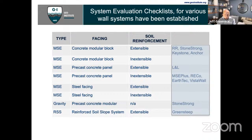Concrete modular block with extensible and inextensible reinforcement, precast panels, steel facing. We also have just a precast modular, concrete modular without any reinforcement. And then this is a new system, a reinforced slope system, and I'll show you that in a minute. And what I'm showing on the right-hand side is the systems that we used, and these are the analyses that were used for these particular systems.